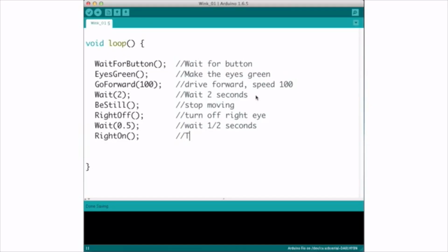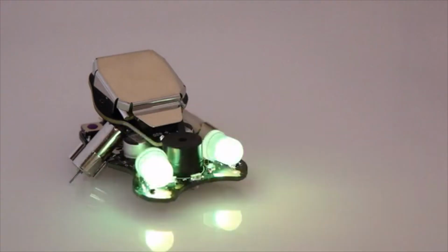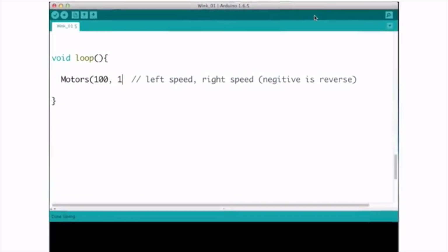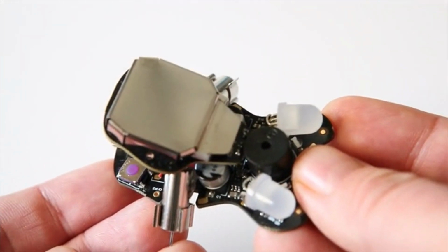This example is only a few lines long and anyone can understand it. Students can change the color of the wink, they can make the eyes alternate, and they can experiment with their own sequences. Then we jump into making the motors go. The motors are controlled with a single function that takes 2 numbers. Next, we teach you how to make the sound turn on and how to make Wink do something when its button's pressed. Did I mention that Wink is fast?